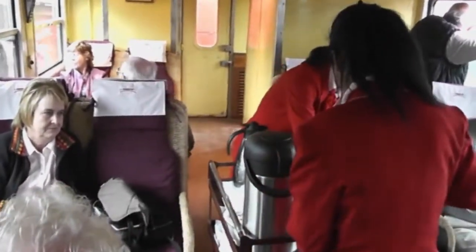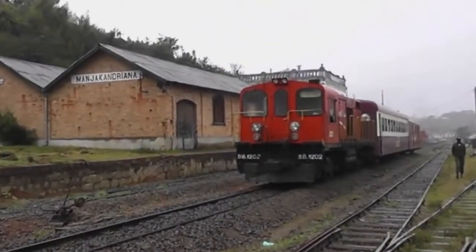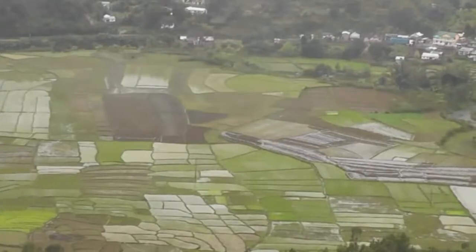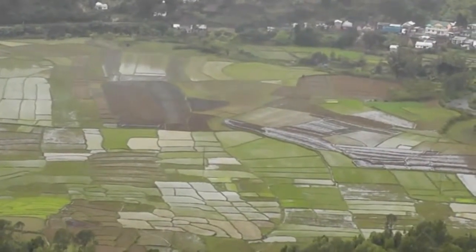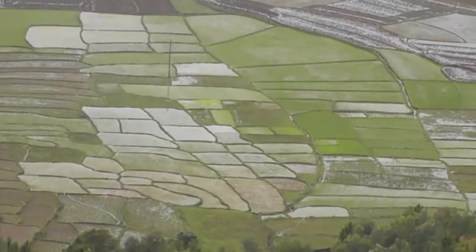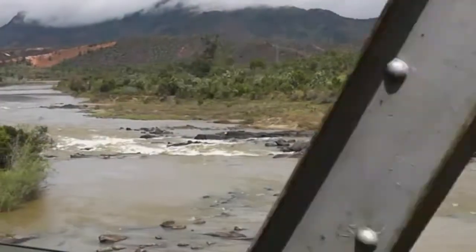As the line was single track, we had frequent stops to pass trains coming up the grade to Tana. This is Manjaka-Andriana, 48.5 kilometres from Tana. As we descended the escarpment, we saw just how much land is given over to rice cultivation in traditional paddy fields. The railway had been built cheaply, and river crossings such as this were rare.